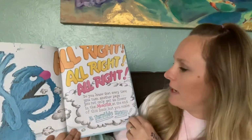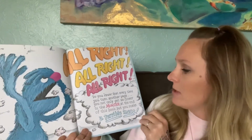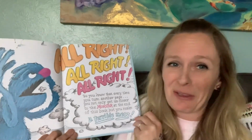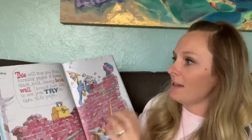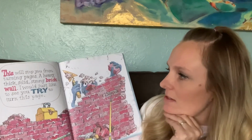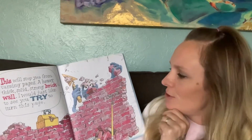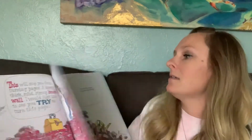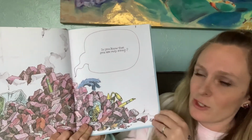All right. Do you know that every time you turn another page, you not only get us closer to the monster at the end of this book, but you make a terrible mess? He seems a little frustrated, right? I get frustrated. I feel you. This will stop you from turning pages. A heavy, thick, solid, strong brick wall. I would just like to see you try to turn this page. I mean, bricks are pretty strong, but... Oh boy. Do you know that you are very strong?